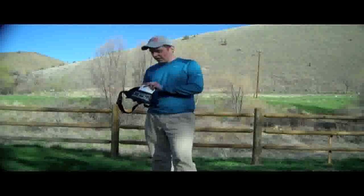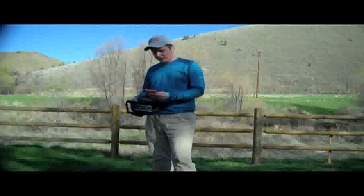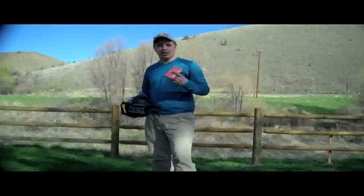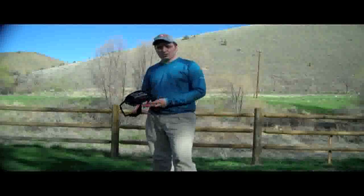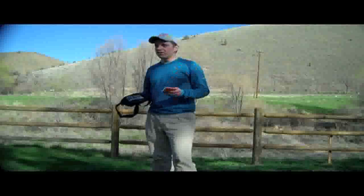Also, we have the safety blanket. This is a typical emergency blanket. You see these in backpacking places like REI and any sporting goods store or survival outfits sell them. I'll be talking about this in a little bit, in a few ways that you can use it.